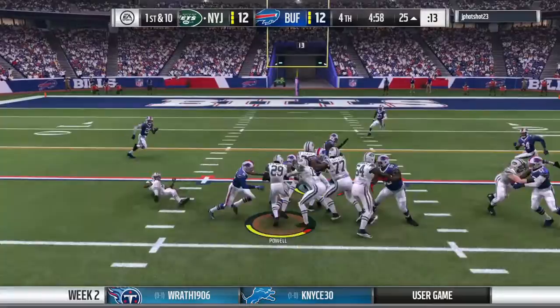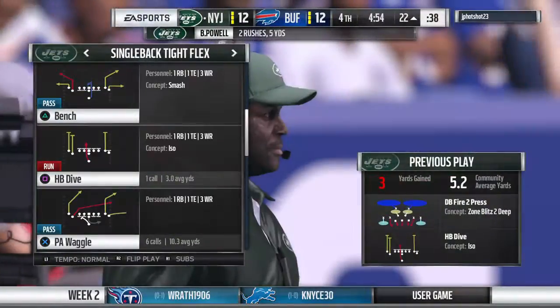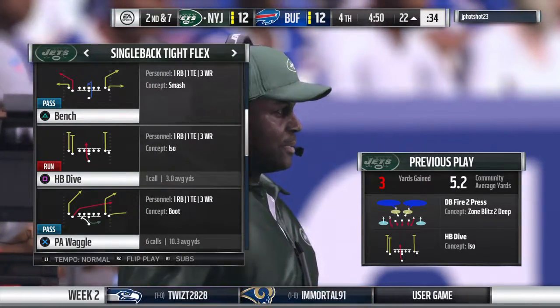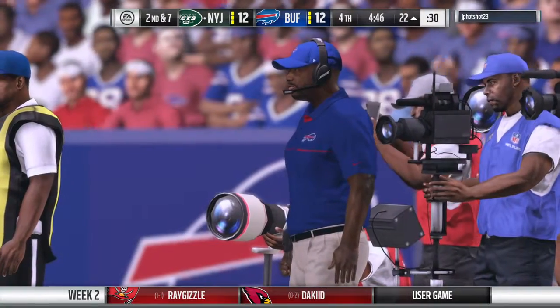This is the running back, Powell. And a short gain here down to the 22. 3 yards on the pickup there, and it'll be 2nd down. Well, I think we know by now that every run is not going to be broken and get all the way to the end zone. But these short ones still have their value.